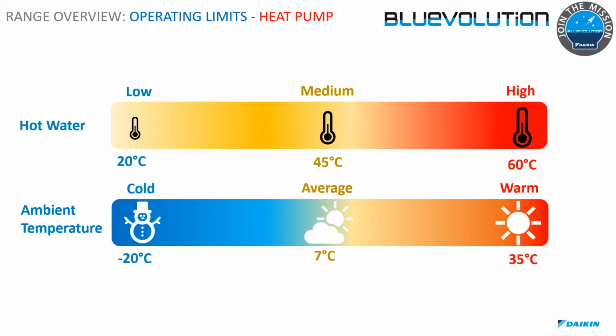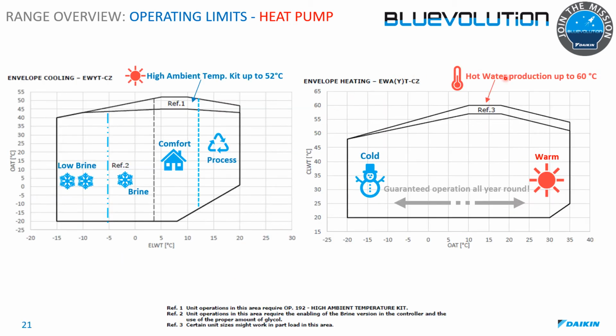Operating limits in a heat pump mode. The lowest water temperature possible in a heat pump is 20 degrees, and the highest is 60 degrees. And the ambient temperatures that the heat pump covers are from cold of -20 going up to +35 degrees C. On the right-hand side is the representation of operating limits in a heat pump in the form of the envelope. The vertical axis shows evaporator leaving temperatures, and the horizontal axis shows the ambient temperatures possible.